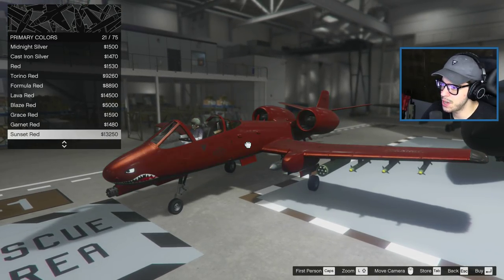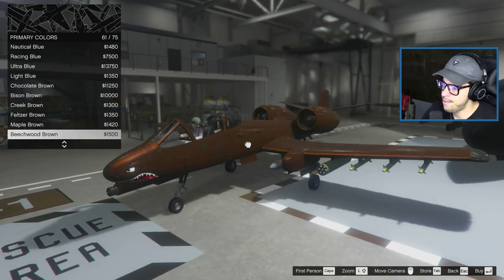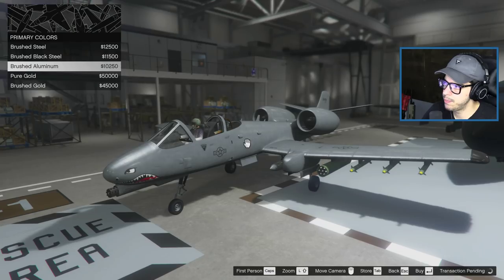I feel like the shark has to be gray. Blowing up shit's easier than this, right? I feel like it's gotta be matte. I'm going to do brushed aluminum.